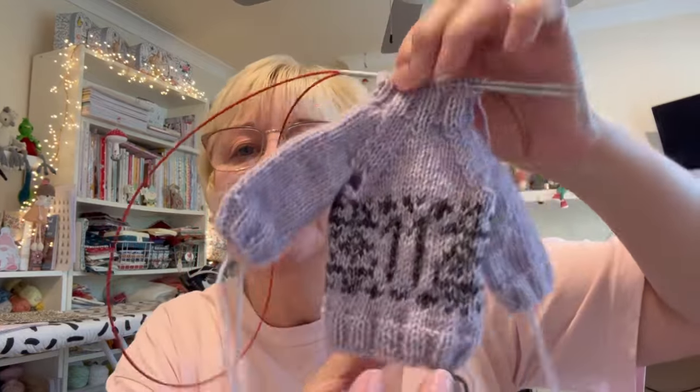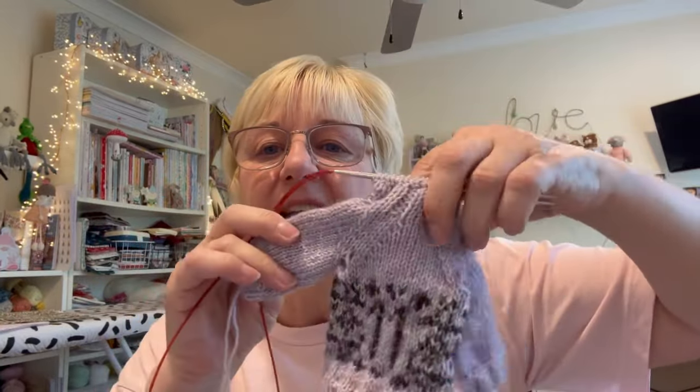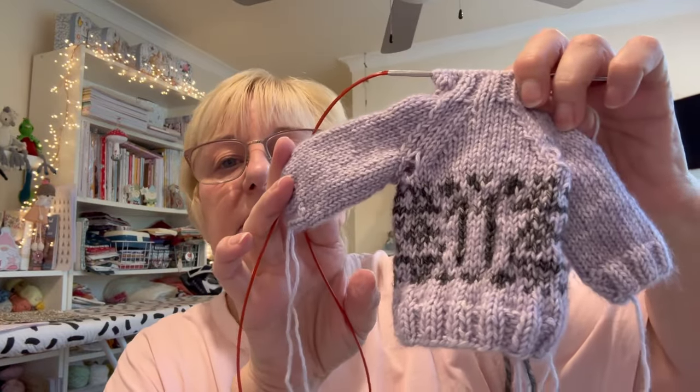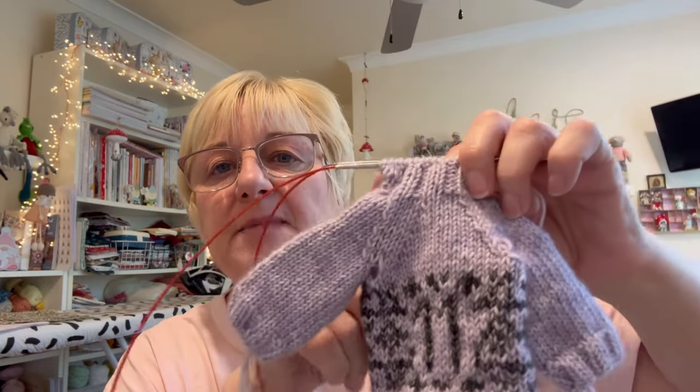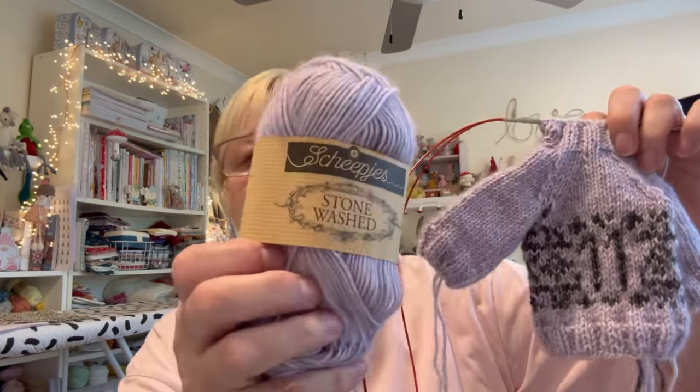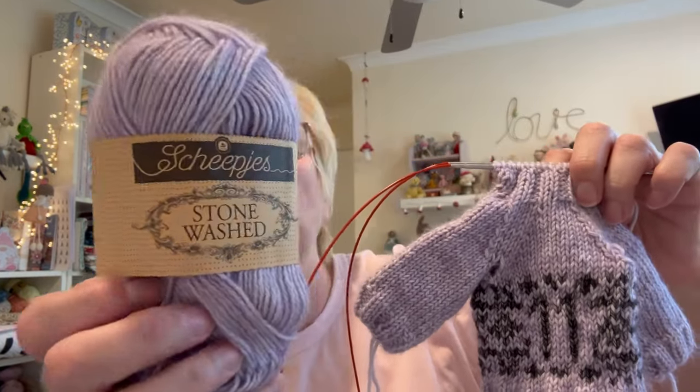So I am on to number 11. I've got the sleeves on now. This is a pattern by Arnie and Carlos. I am now just doing the rolled neck, and I have used, as always, the Sheepies Stonewash.